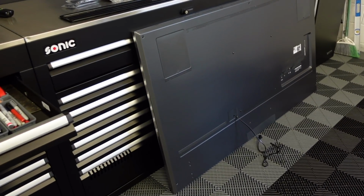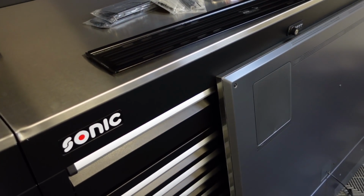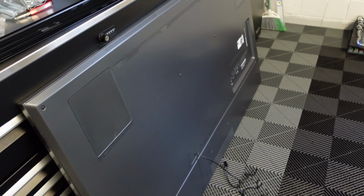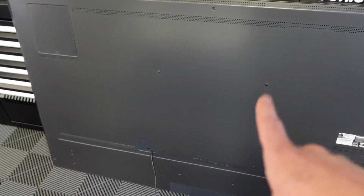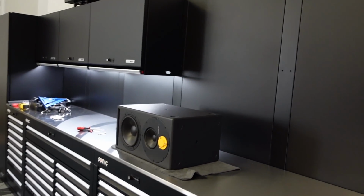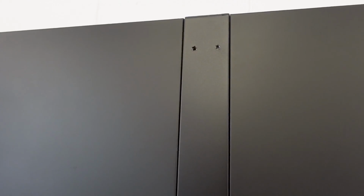I got the TV unboxed. It's interesting, this mini LED is much thicker and heavier than an OLED is. But this is out and ready. So what I'm gonna do is put the brackets on there and then measure, and I'm going to use these holes. I think we use these ones. So I'm going to use those holes to mount the TV. Or maybe it was the upper ones. I'll have to go back and watch the video of what we did at John's garage.